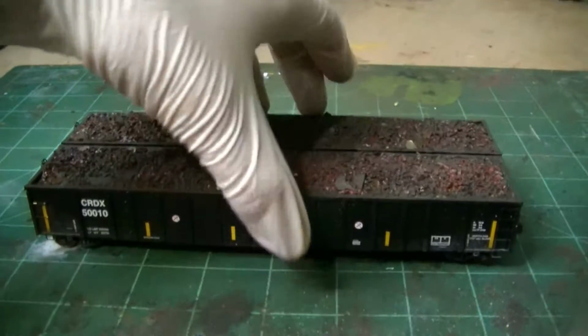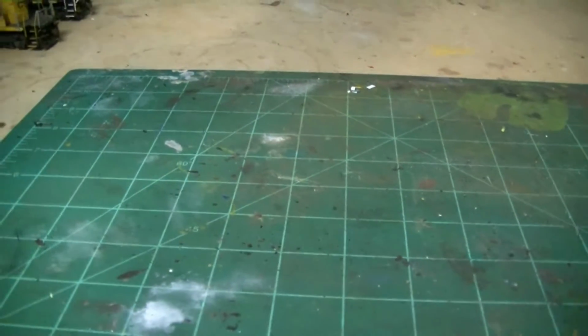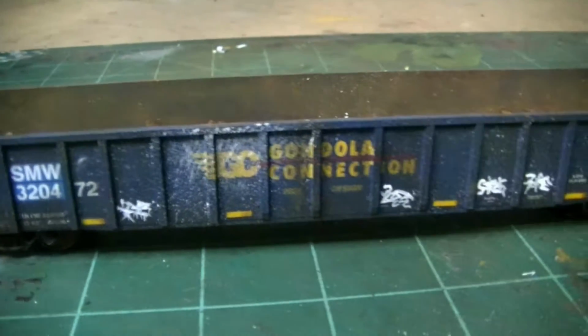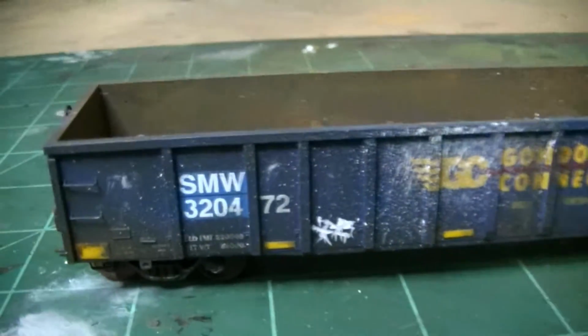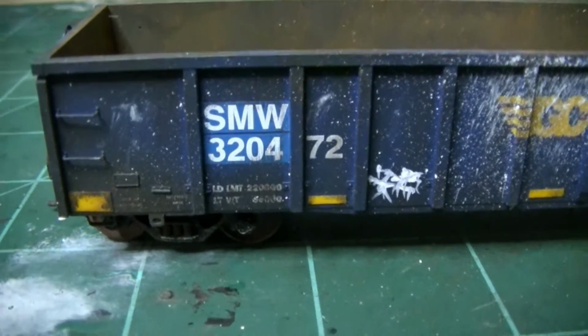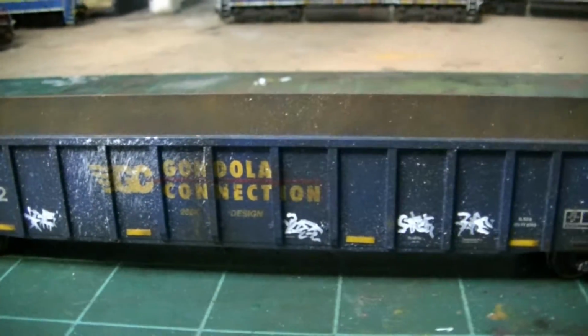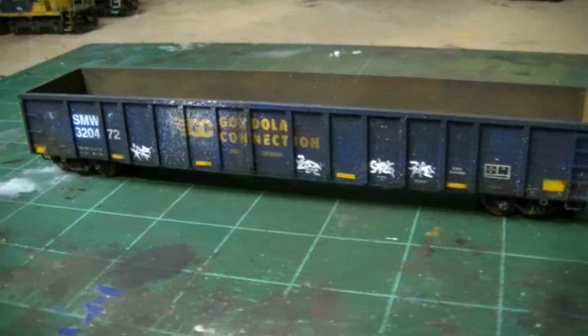So these are the two fully loaded cars, and then the next two cars I have are another set, but I'll go ahead and show this one first before I show the other two. This is one I also did recently. This is another gondola, gondola patched for SMW. This one's number 320472, and as you can see, this one is a little bit more heavily weathered. I used a combination of techniques for it and then added a few tags.